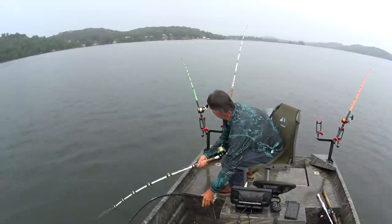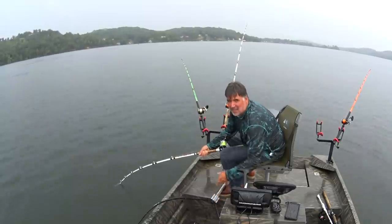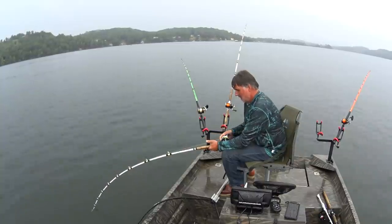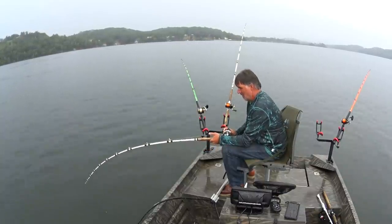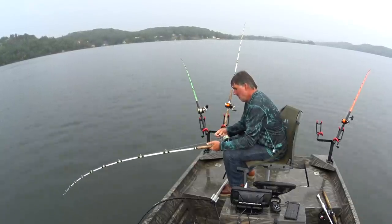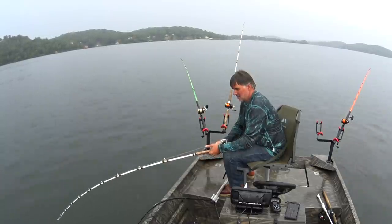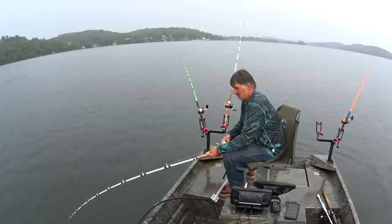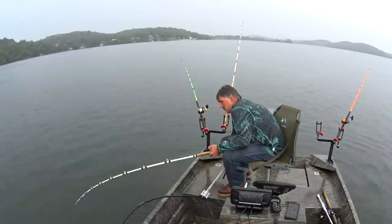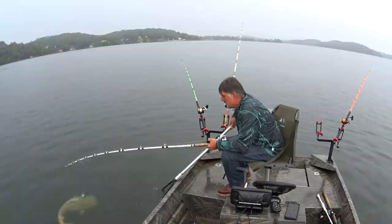There he goes. Now he's getting riled up. He done seen me, now he's riled up. Yeah, that's a good looking fish. Oh, I want that fish. I want that fish.